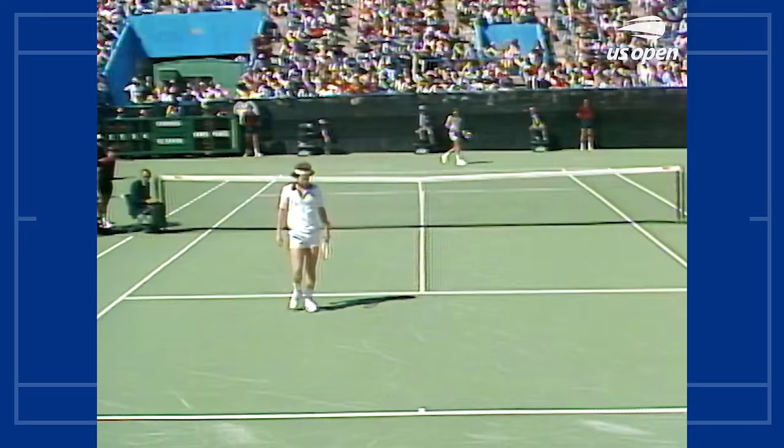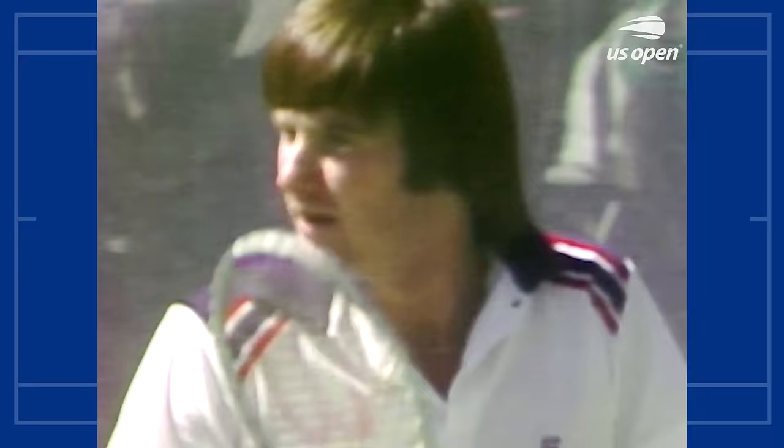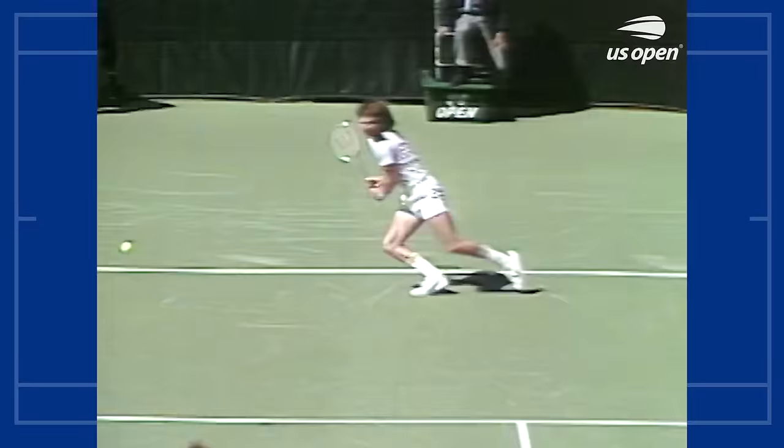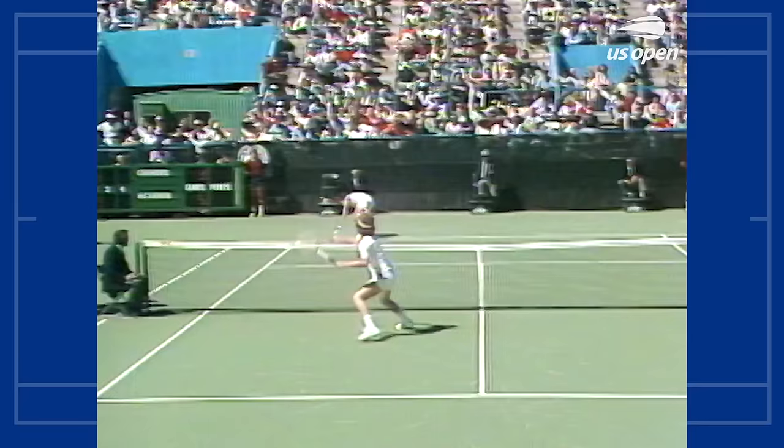Oh, what a shot. Let's have another look. This volley is very deep. Connors stretched out. Love, 15. Watch where this thing goes. McEnroe can't reach it, and it lands about 6 inches inside the baseline.